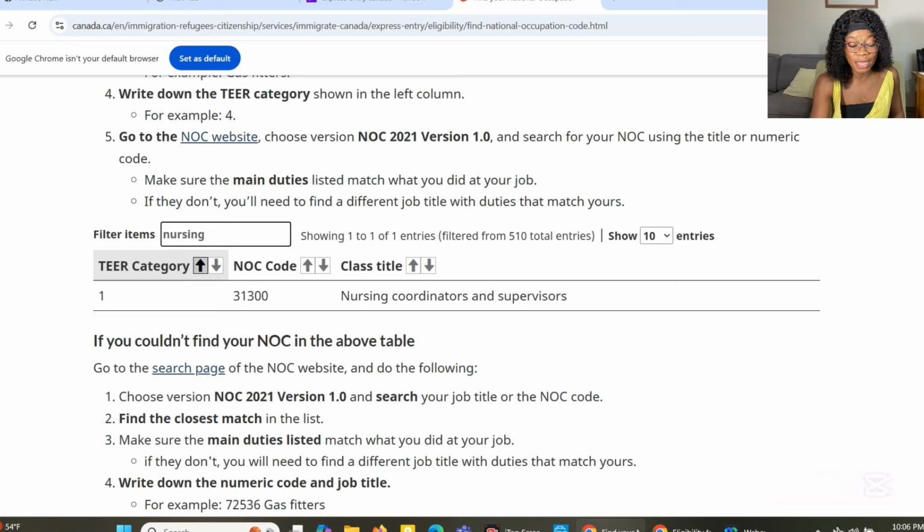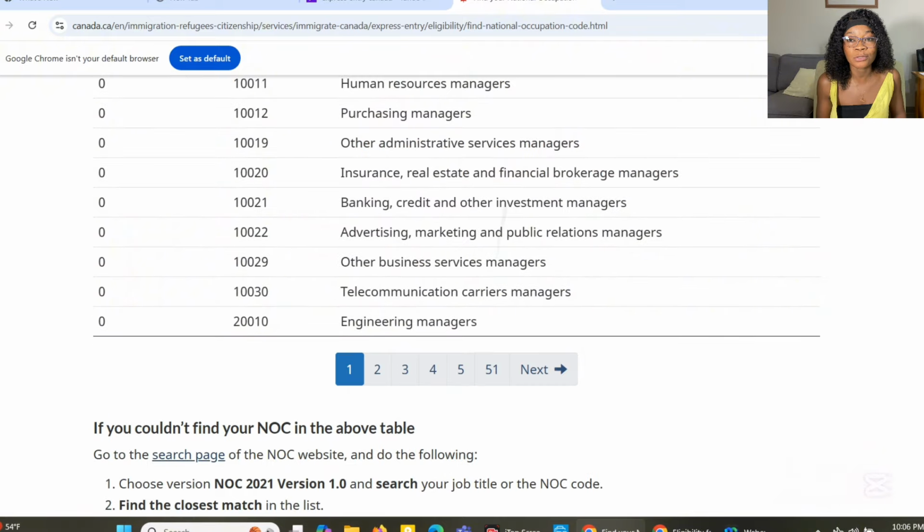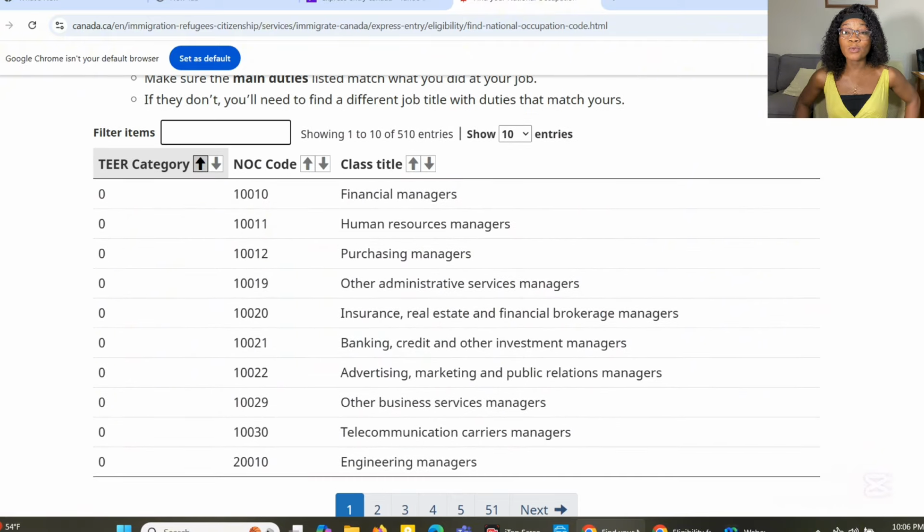So any program, any occupation that you are in, just check here to see the NOC for that occupation. So it is not any work experience that might count for your work hours. Okay, so you cannot just do any job to apply. The job that you are doing should be in the NOC. Your job should have a NOC code. Okay, so that is about it for the work experience.